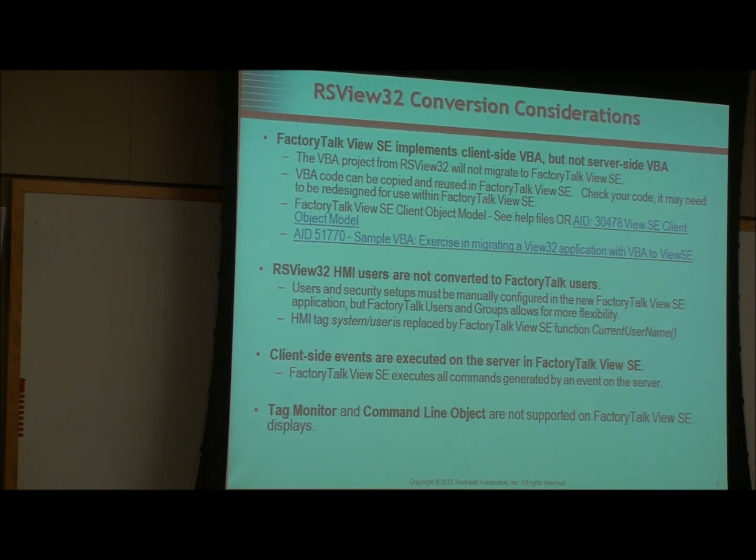FactoryTalk SE implements client-side VBA, but not server-side. So if you have a lot of VB in your application, there is going to be some work to make it client-side. Some of it may work, some of it may need to be reworked because it's on the client side. And there are some help files and some things that help you determine what needs to be done in that VBA.